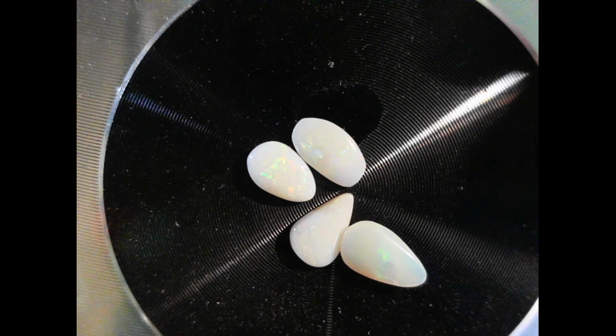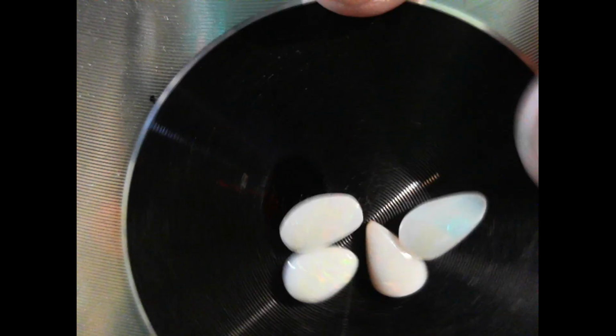Focus. Okay, so here's the same four stones. I've got the overhead on, as you can see. And it completely washes out. Being temperamental. Okay, let's try a little zoomy woomy.